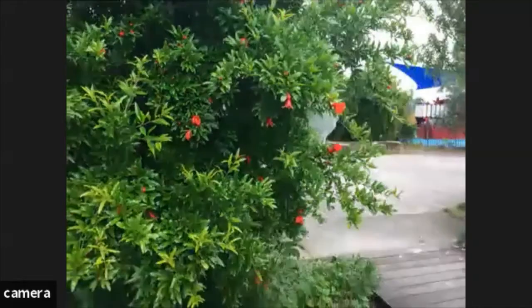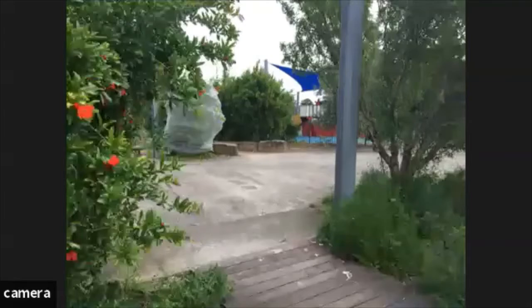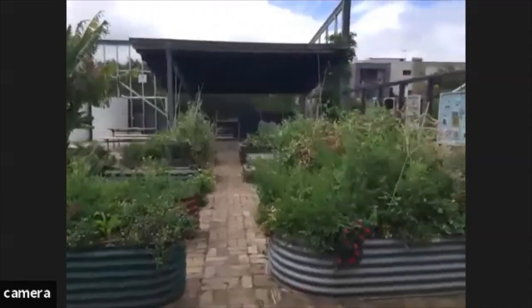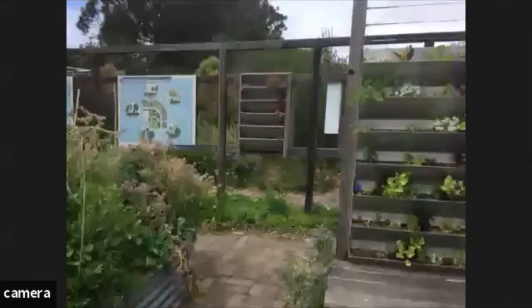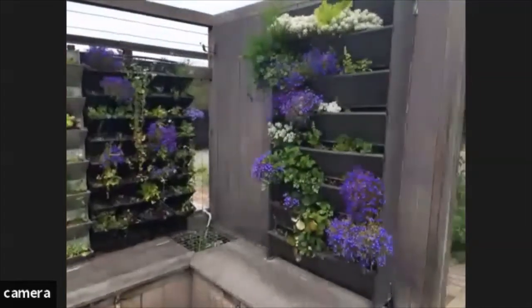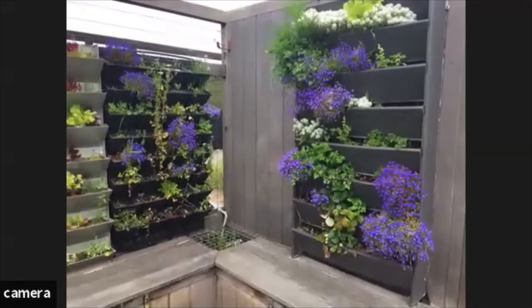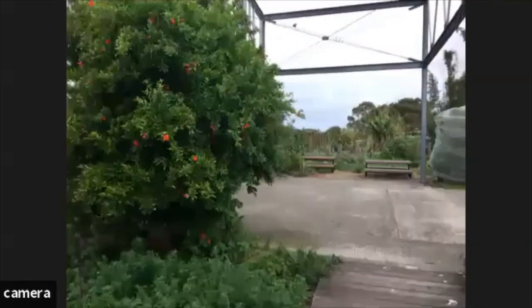As soon as they come around the back of this pomegranate, it's quite sheltered, so not nearly as windy. This is the veggie garden side of things. We'll be spending quite a bit of time in here over the coming weeks. But I just wanted to show you, we've got examples of vertical gardens, which are really well suited to apartments. So you can put them up a wall.